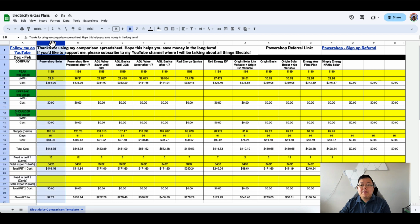Currently I am with Powershop. So you can see that I've used 1,199 kilowatt hours, which technically cost $354.90 based on the charge of 29.6 cents per kilowatt hour. I don't have any off-peak or shoulder periods here, but I have included that for the ones that do have that as part of their electricity plan. So feel free to dump the figures in.